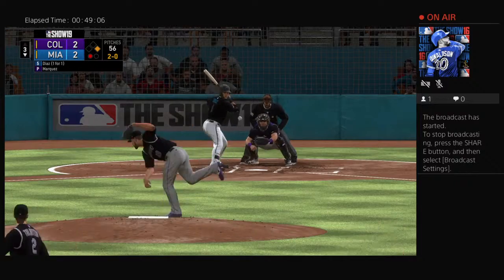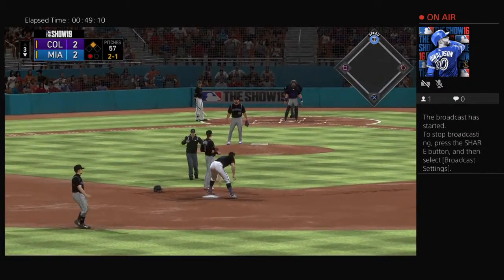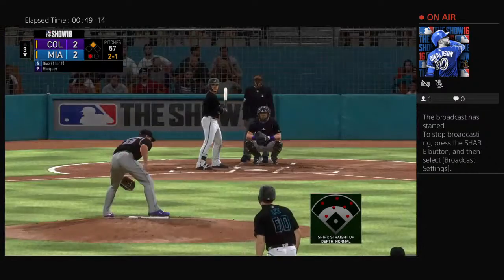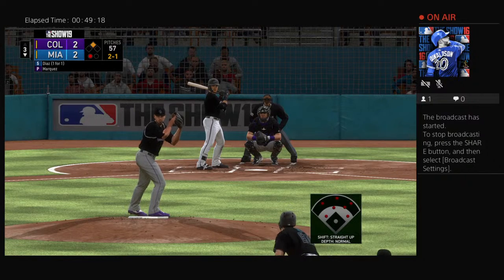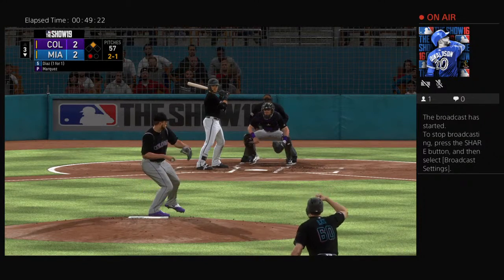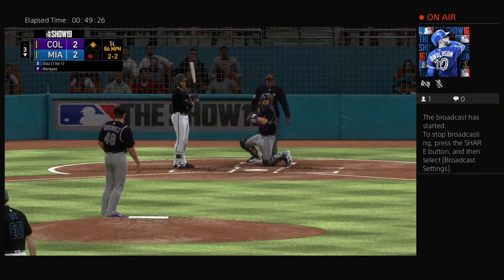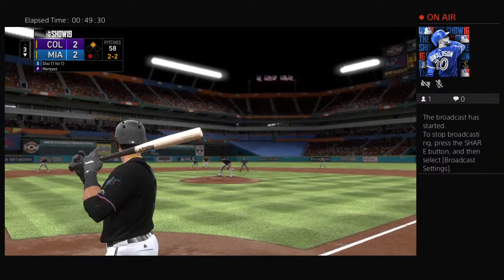Hitters count. Here's the 2-0 pitch. Strike taken. The throw is well behind the play. That's an easy stolen base. Now the 2-1 pitch is in there for the second strike. Got to count 2-2. Runner at second here with 1 man out.